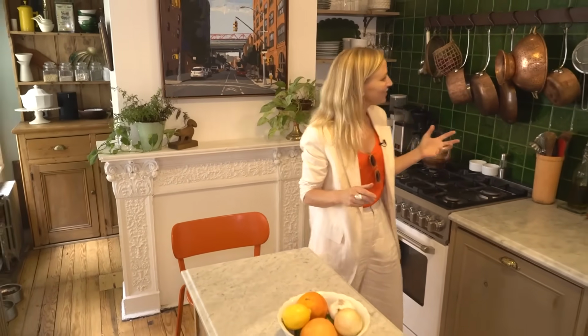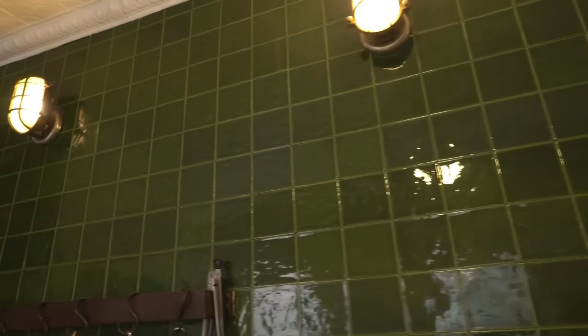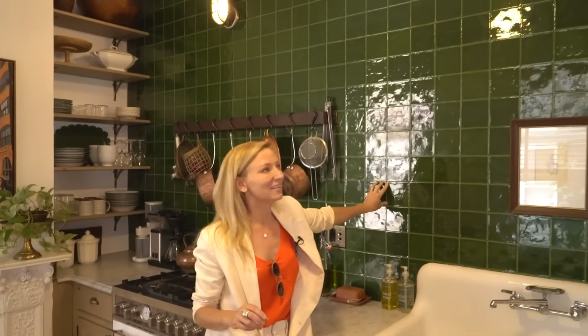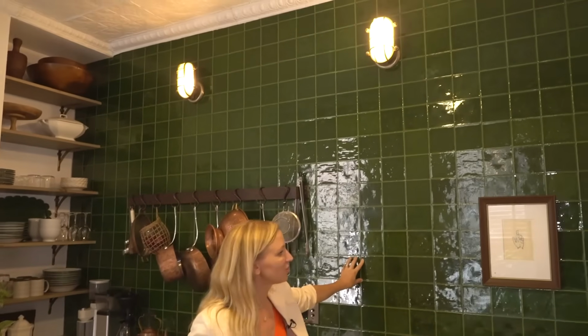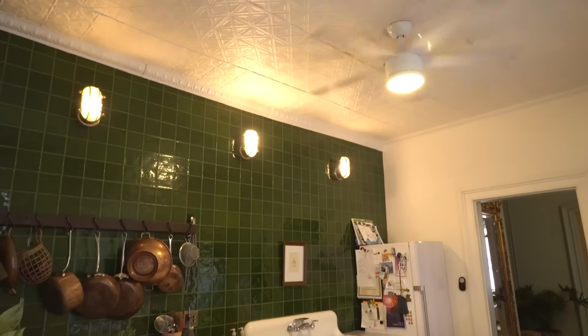The tile, you know, John jokes that I've been in my green phase for about 5 years. I found this tile at Complete Tile and it just blew my socks off. And I think I just wanted to kind of go big or go home. And so we ran it all the way up the walls. We put this in ourselves.